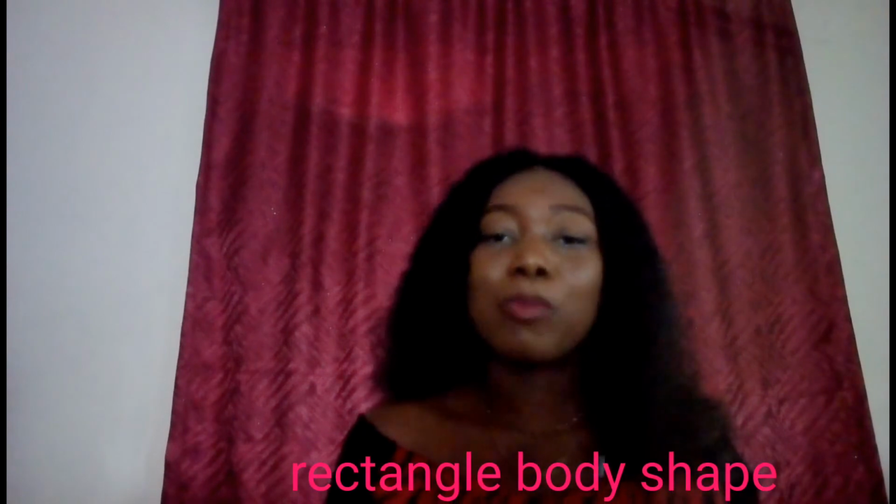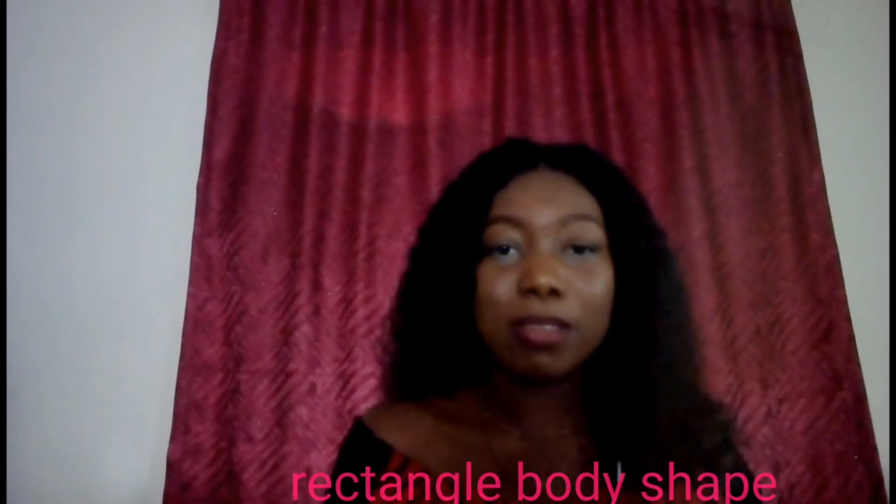For the rectangle body type, since this body type doesn't really have a well-defined waist, what they need to do is try to create volume at the top part and volume at the bottom side, thereby making the waist look smaller than it already is. For this body type, they can do well with shoulder pads, adding a little bit of volume in things like wide leg trousers, a flared skirt. That way they have volume up here and volume down here, thereby giving them a little bit of an hourglass shape.